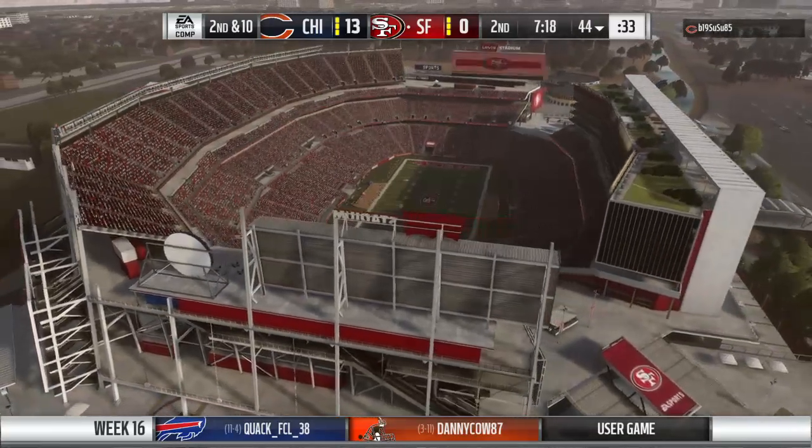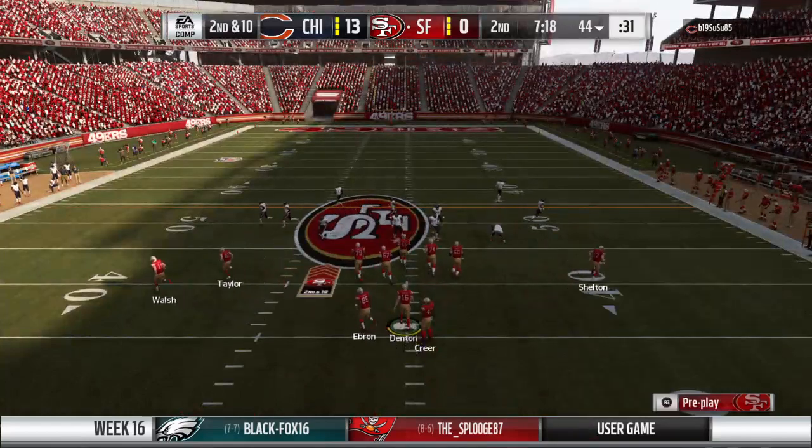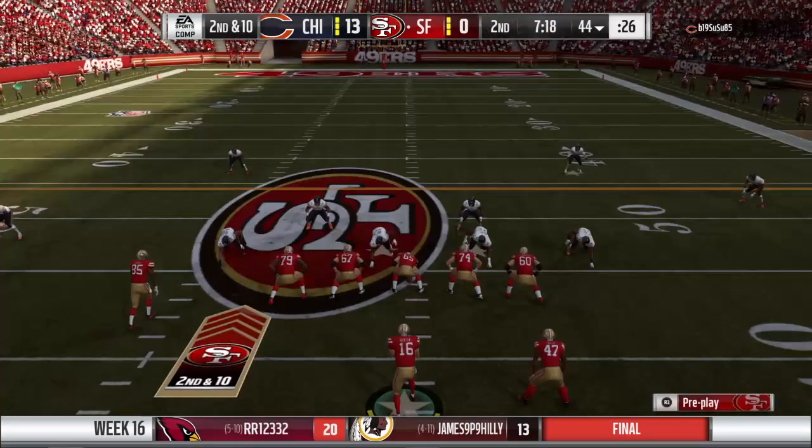He's got to throw it better, got to get more help. Obviously one that should have been caught. They've got to find a way to bring those two elements together so they can make some progress in this one. All right, here we go.